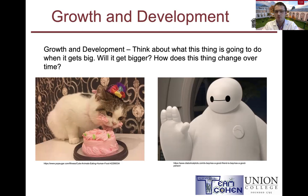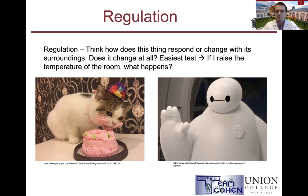But we're scientists, we're smart people. We want more evidence. We don't want to just say he doesn't meet one characteristic and drop our hats and say he's not alive. We want to go further. We want more data to support our question. So let's go one more to regulation. So think of regulation as how this thing responds or changes with the environment.